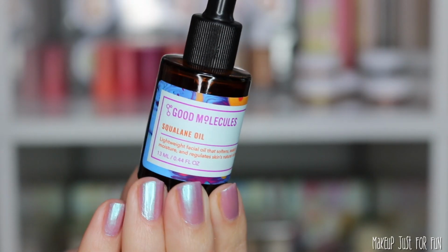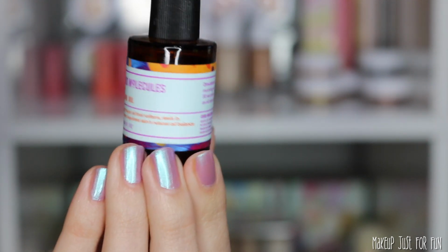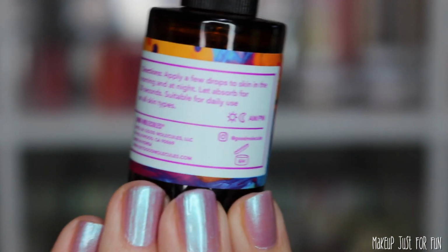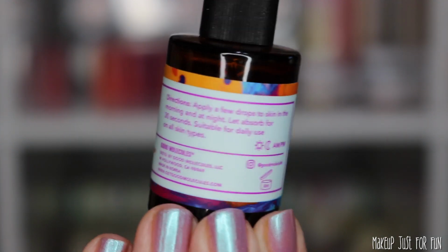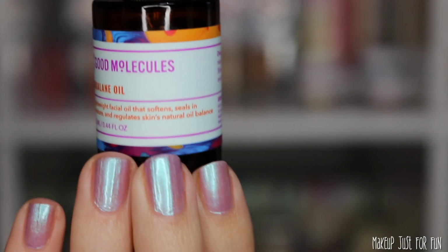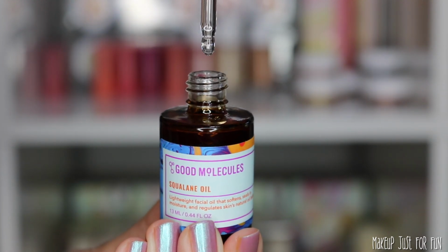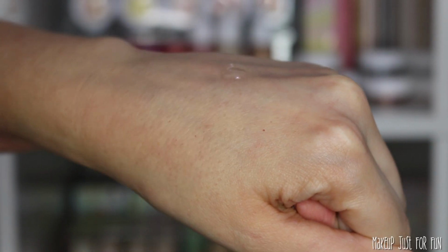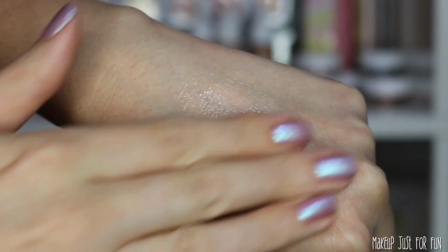Next up is a rediscovered favorite for me. This is a skincare item from Good Molecules. It's their squalane oil. I've always had very dry skin, but as I've gotten older, my skin has definitely gotten drier and more sensitive. So this little lightweight oil has just been the perfect daytime oil for me in these hotter, more humid months. This is also only $8 for the bottle, so it's incredibly affordable price-wise. It's available at Ulta and other places online, so it's easy to find.